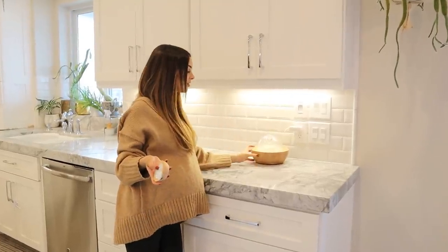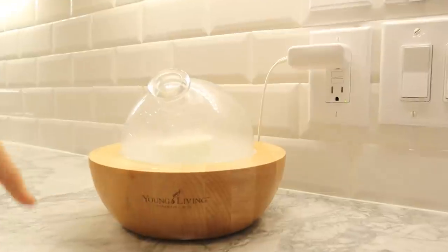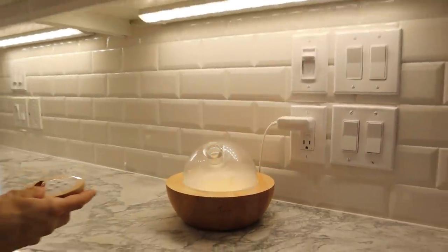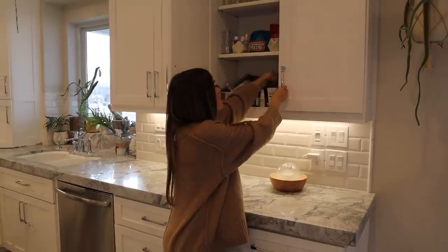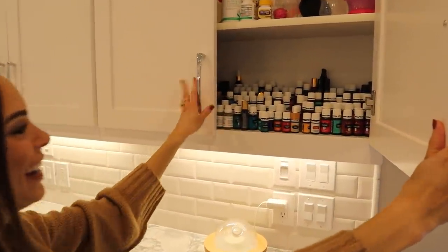This is my favorite diffuser and I get asked about it all the time. It's from Young Living. It's called the Aria. It's just so pretty. Makes the house look so homey. And you can change the light to any color you want. You can do sound. Here's my oil cabinet. Oh, I know. Now that you opened it, oh my gosh. Okay. This is Kara's obsession.